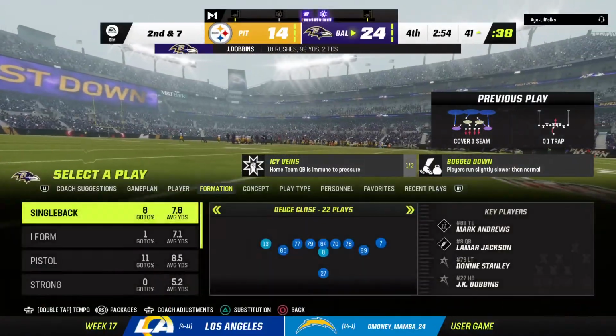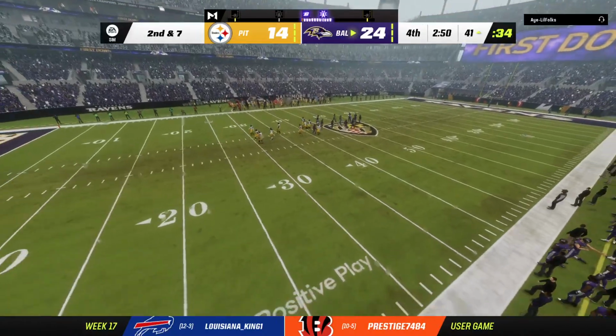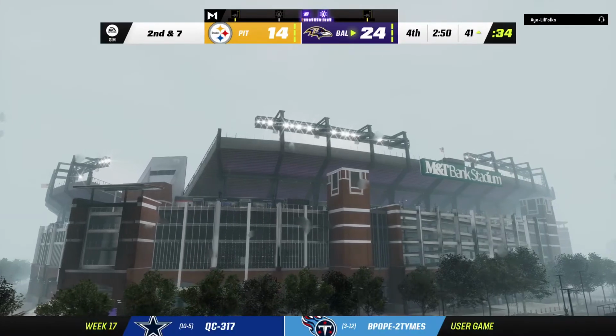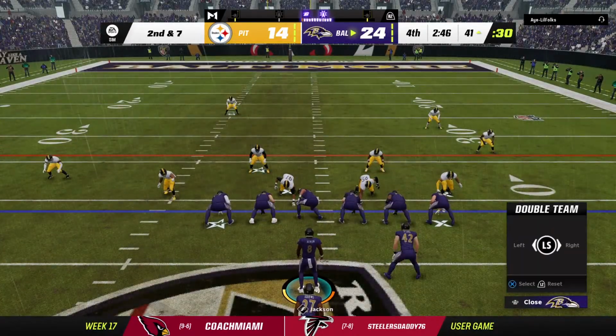Just eat up that clock. And if you have the ball, they can't score. T.J. Watt in on the tackle. I know the game's not over, but there's got to be a sense of satisfaction right now for the guy carrying the football a bunch today. 99 yards, and he has enough time to go over the century mark.